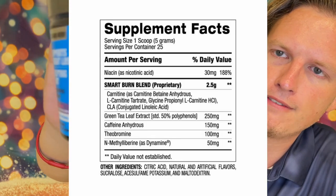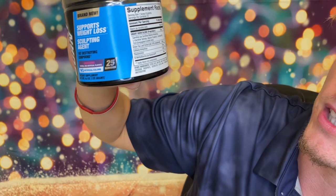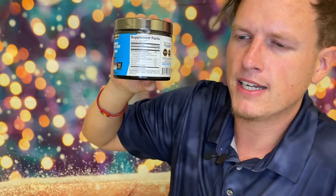We don't know how much they put in here, but the whole blend is 2.5 grams and they have carnitine, betaine anhydrous, which is interesting because I think betaine anhydrous is supposed to increase your strength. Some people said betaine anhydrous just messes with your breath and gives you bad breath. I think, I'm not 100% sure. Other people claim that it is supposed to increase your strength.